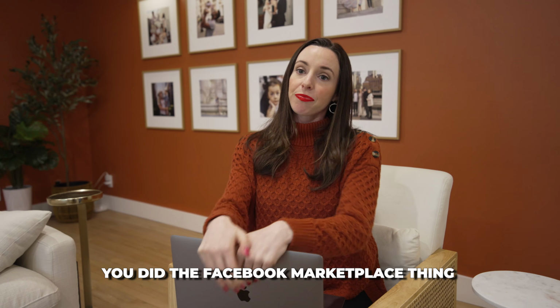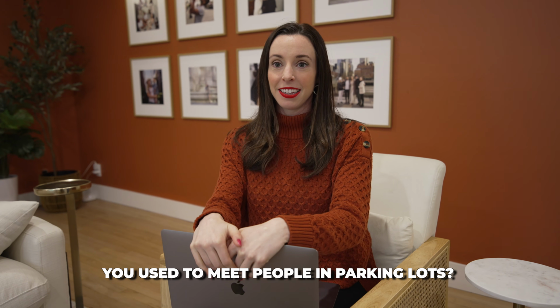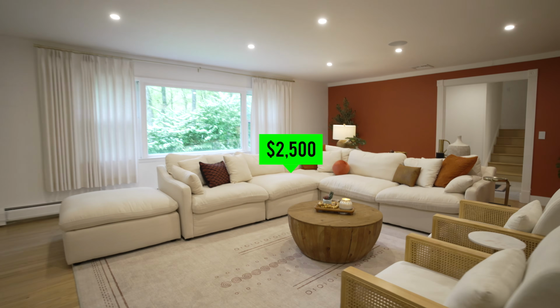My question is, you did Facebook Marketplace, dude? You have to meet up with people in parking lots? Yeah, I got this couch. This white couch we got from Facebook Marketplace for $2,500. A couch this size, because we needed something to fill the room, would normally be $5 grand.